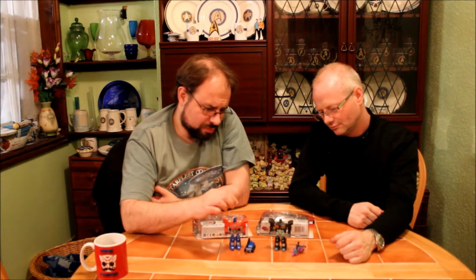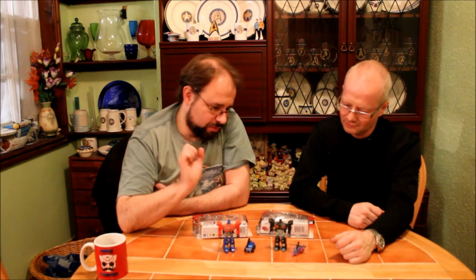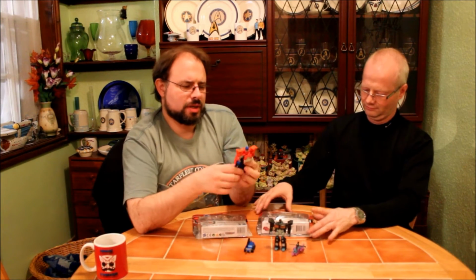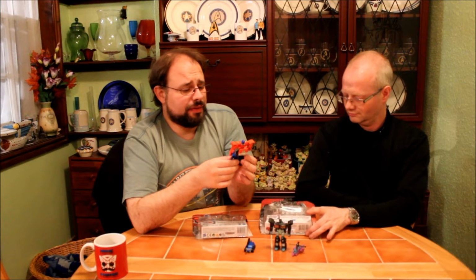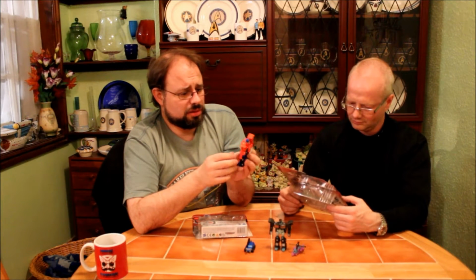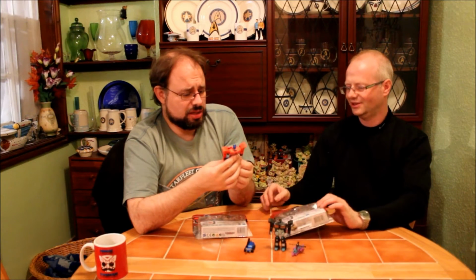So here we are, out of packaging. One little Optimus Prime, one little Roller, one little Nemesis Prime, one Spinister. First things first, the original price point is ridiculous. This is not a 12 quid toy.